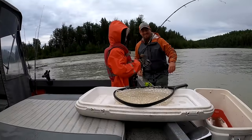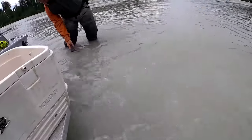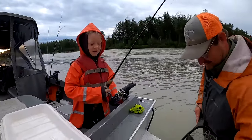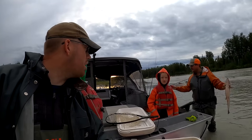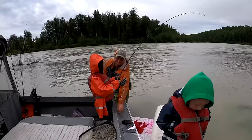Whoa, that one's fighting, buddy. That's a big one. Oh, big fish of the day, Tom. Nice one, bud. Yes. That is a big silver, but you know what? None of us are gonna catch a silver as good as Mom. You know, Mom's caught a bigger silver than I've ever caught. There you go, Tom.